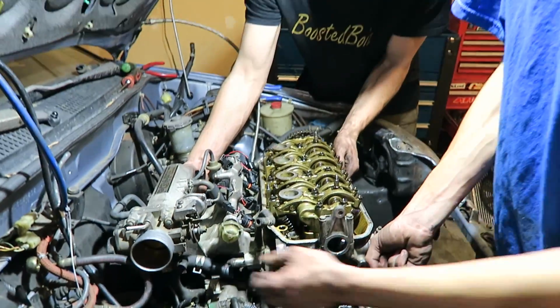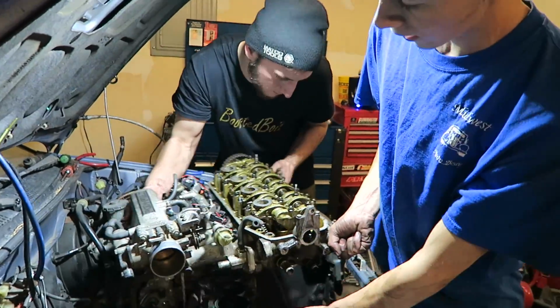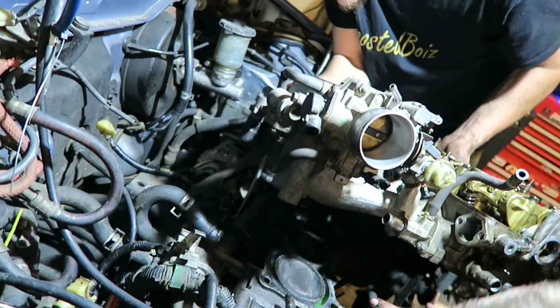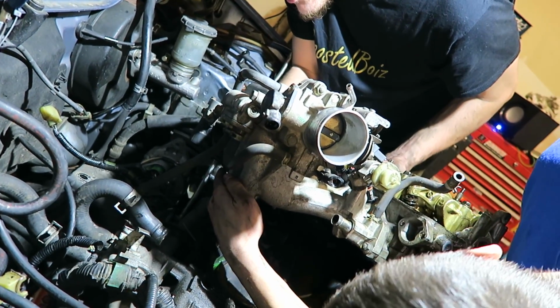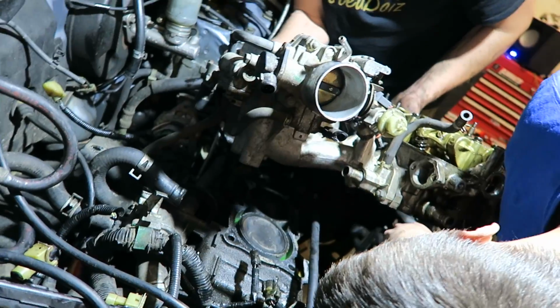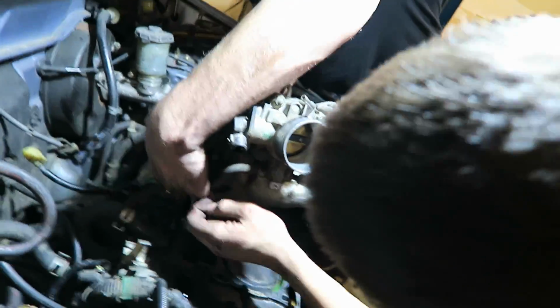There's some plugs on the back that we kind of forgot about, but we got it. Nope, you forgot about one more. Just hold it right there. It's got a clip. Where? Right in here. You sure? Oh, the hose.